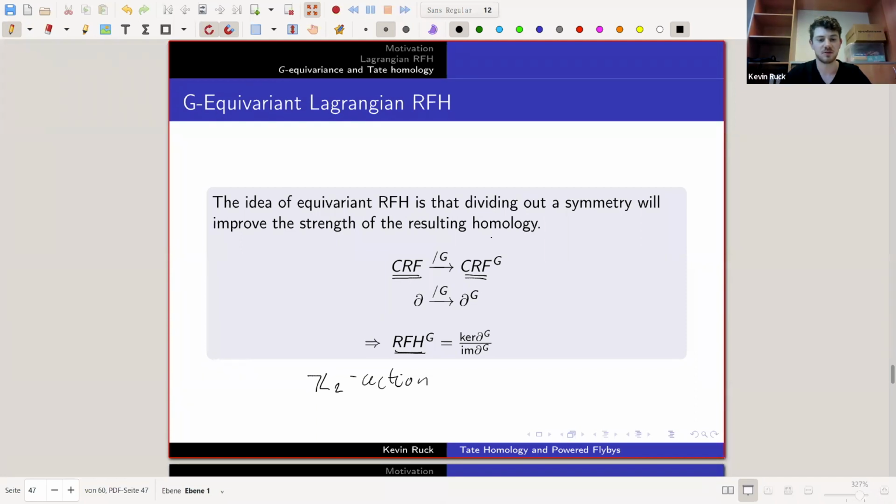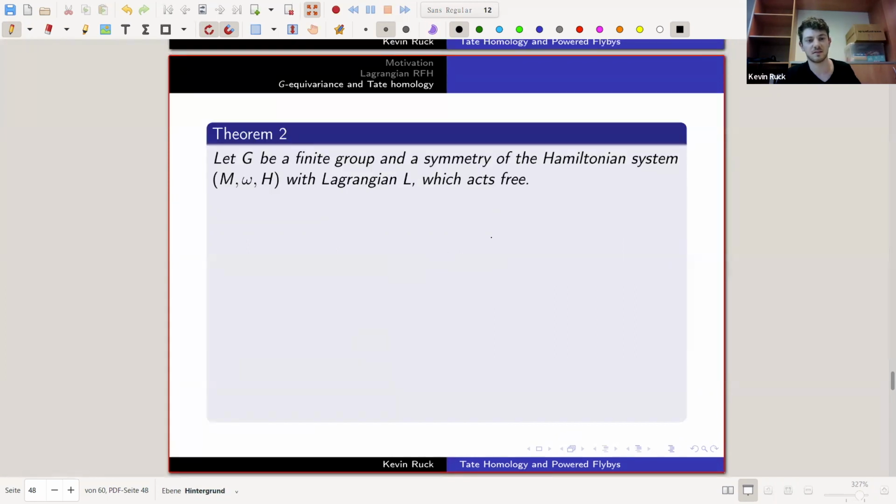So now to calculate this G-equivariant Rabinowitz Floer homology, we actually found a very convenient way to do it, at least in a special case. So that's the second theorem. Again, G is a finite group and a symmetry of the Hamiltonian system. And we still have our Lagrangian. And the group needs to act freely.